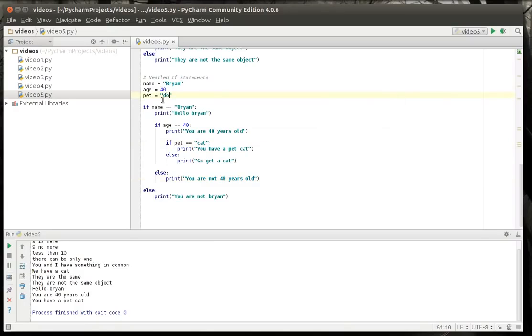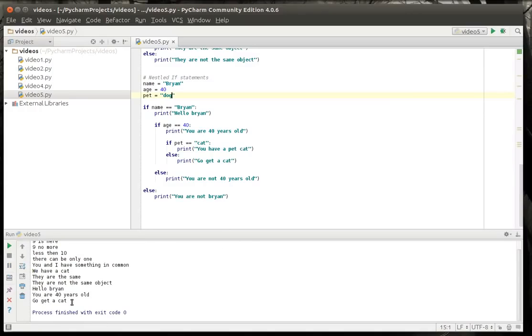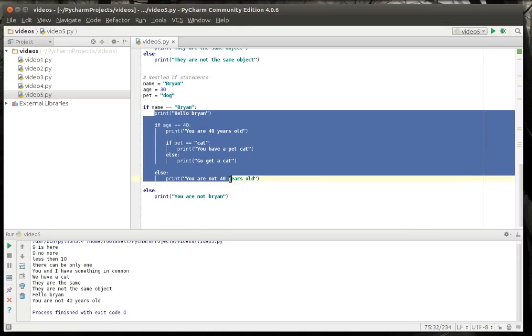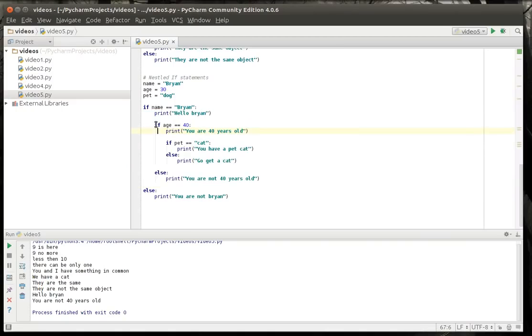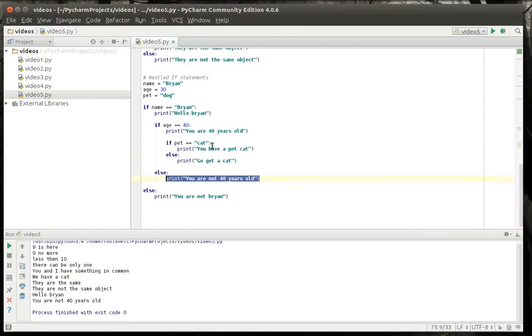So we'll say, instead of cat, I have a dog. Go get a cat, because it's running this scope and not that one. And if we change this to, we'll say 30. Hello, Brian, you are not 40 years old. So it just skips over this whole chunk. Whoops, this whole chunk. And runs, you are not 40 years old. It's a pretty good example of nested if statements and polymorphism.